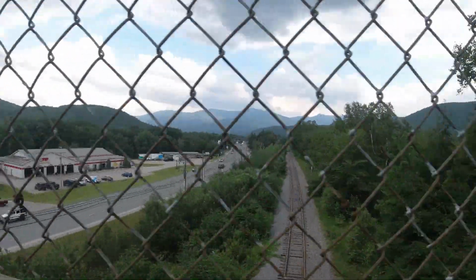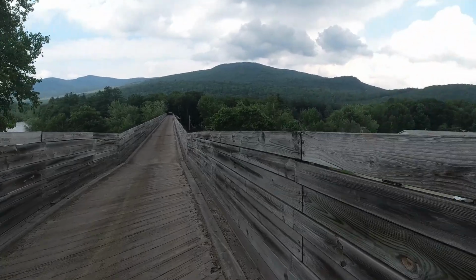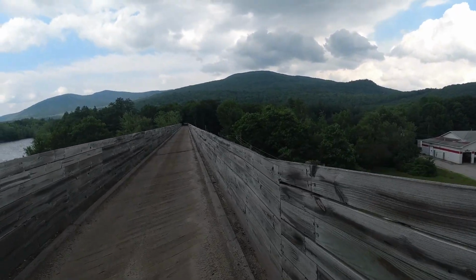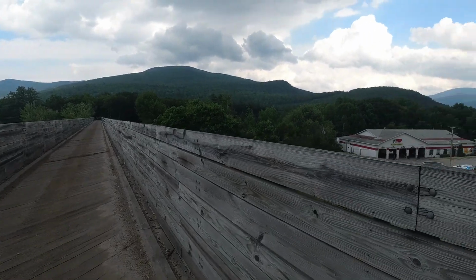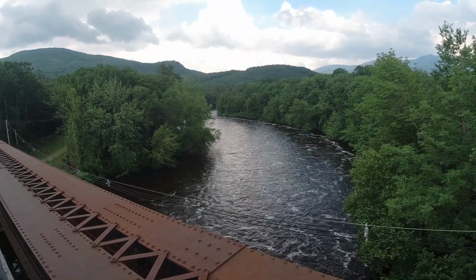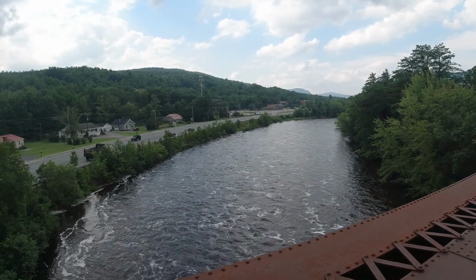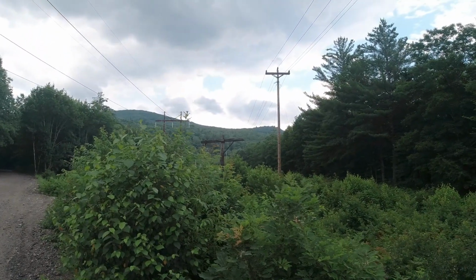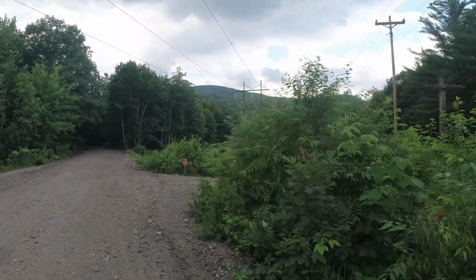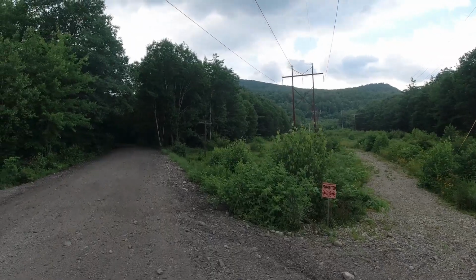Train tracks. Route 16. A fun place to visit. Okay. Not surprisingly, the Androscoggin River is flowing very nicely. Those are some old telephone poles, not the high tension lines, but the telephone poles down here in the bush. They're obviously leftovers from when this was actually an active railroad line. Probably old telegraph lines even. It's pretty impressive to see those still standing.